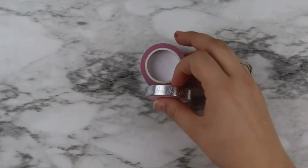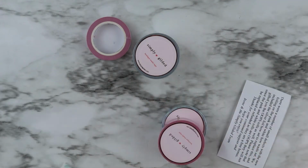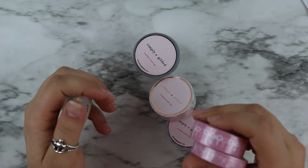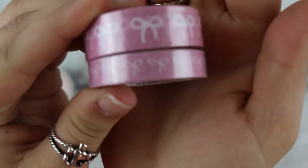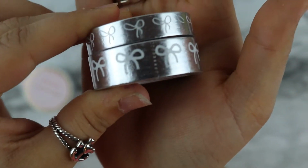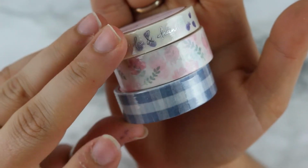Washi tapes. I think they're in here. They usually are. Yep. So washi, washi. A note. Washi. Okay, so there was a glitch with the pink, so you can ask to get it replaced, so that's okay. So this is the pink bow washi. It is not foiled, it's just a pink bow washi, and she said it's a glitch one. This is the full silver bow washi. And then these are the other three washis that come in the kit. So you get your script washi, a floral washi, and a plaid washi.